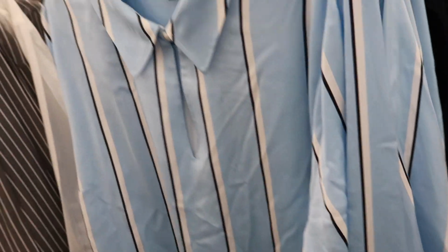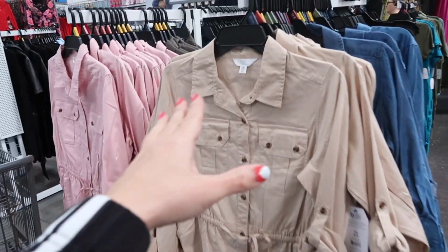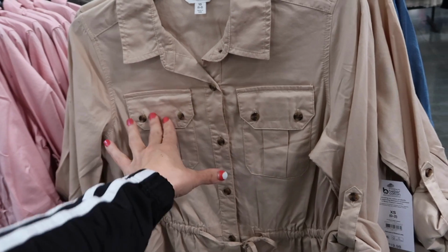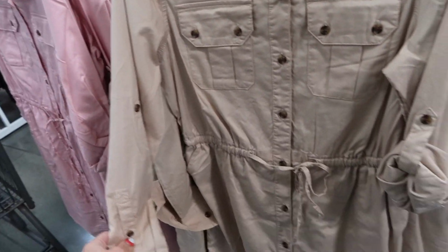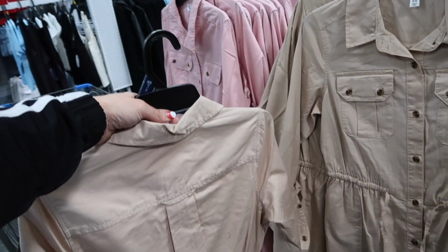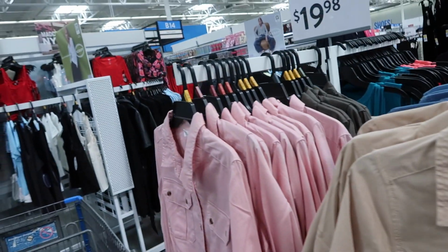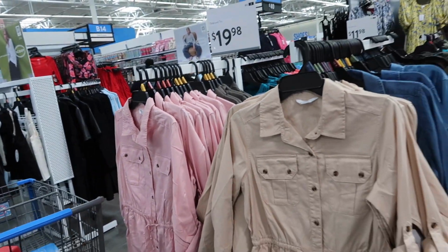and they are going to be $26. Also new shirt dress from Time and True. So this one has the smaller collar, full functioning buttons, flat pocket, button on the wrist, drawstring in the waist, has that tab sleeve with the seam in the back. In the beige, also comes in chambray. There's pink and olive, and they're $19.98.